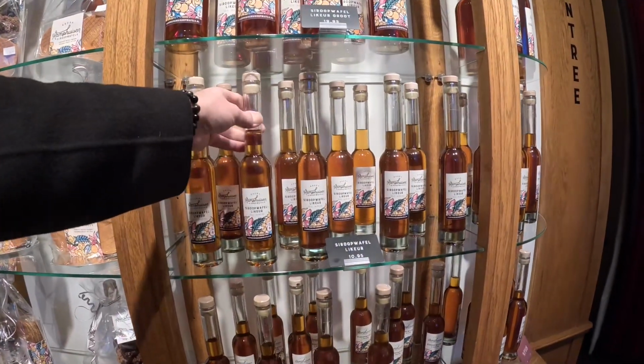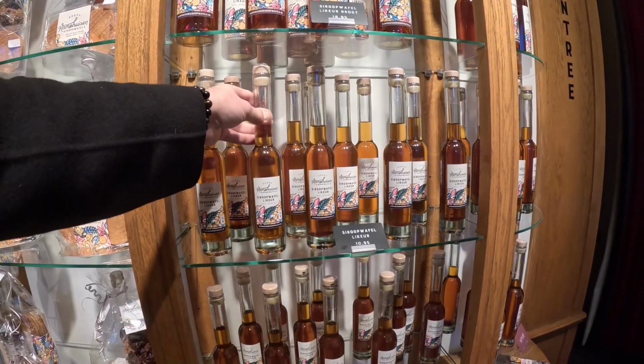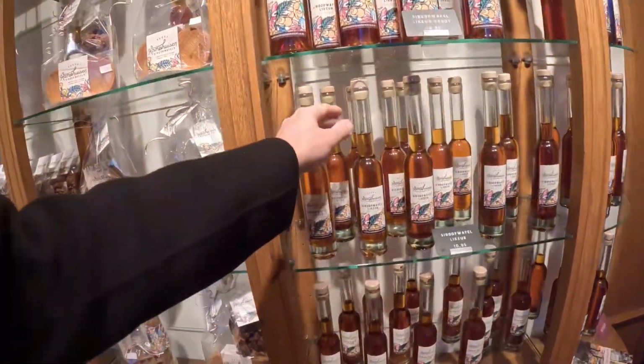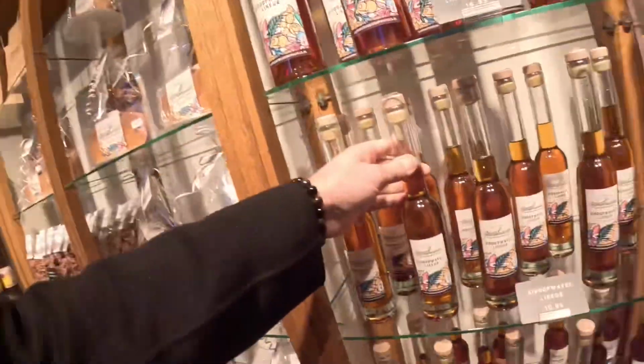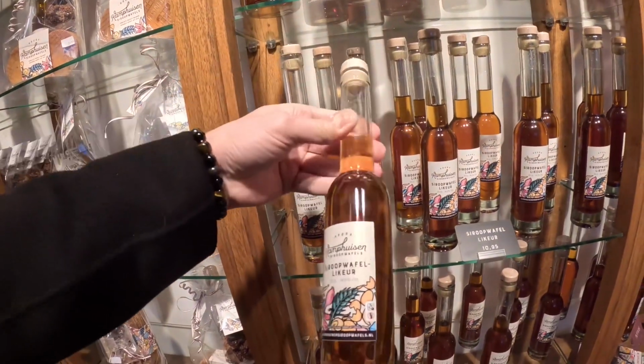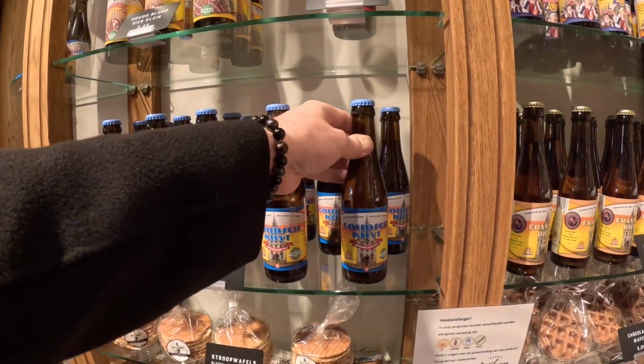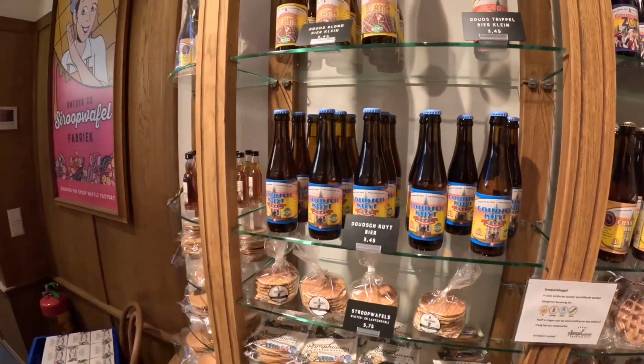Oh, this is the liqueur. This is the stroopwafel alcohol. Okay, here. I've never tasted this, but it should be really good. This is a beer. Wow.